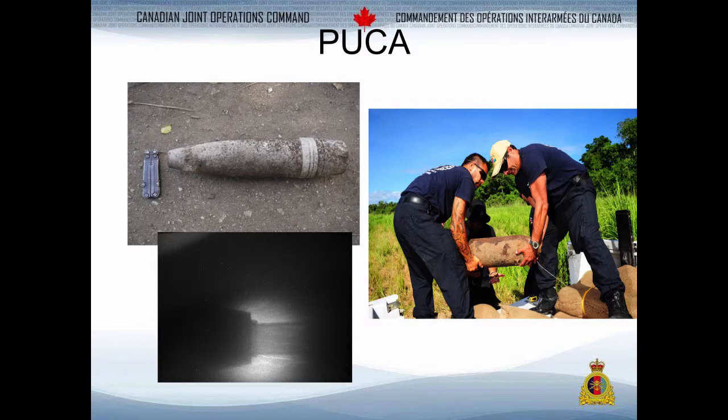Pick up, carry away. Here is a New Zealand team moving an airplane bomb with both fuses knocked off. And once again, these would be moved to the storage facility in Hell's Point, where then they'd be x-rayed to see if there was a burster, if it was a white phos or high explosive round.